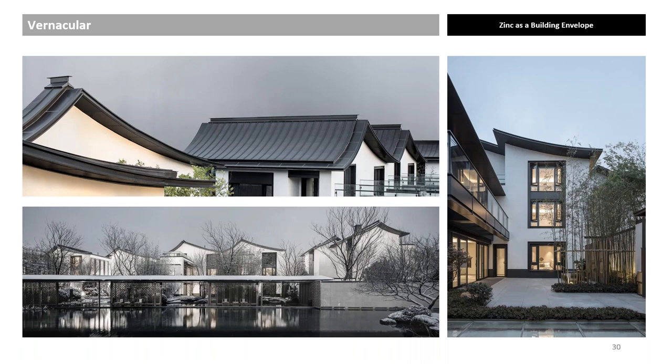And this is still in China, but quite different. Shanghai Douche Architectural Design have built this building in a very traditional part of Suzhou, and there was a requirement to make sure that it looked like it was fitting in with the local architecture. And I think there's no doubt, looking at those images, you would know exactly where that is in the world.